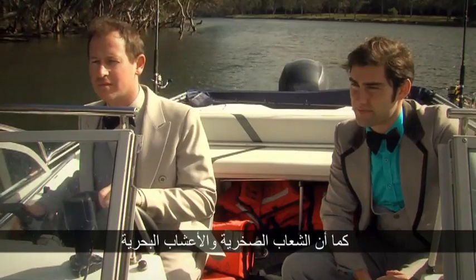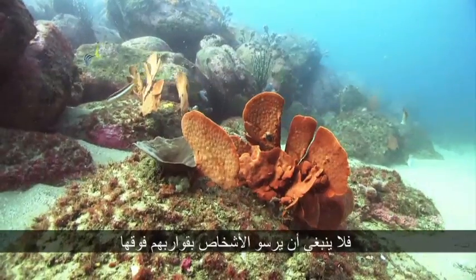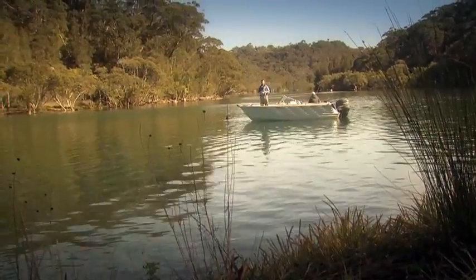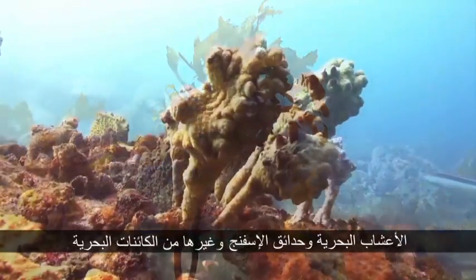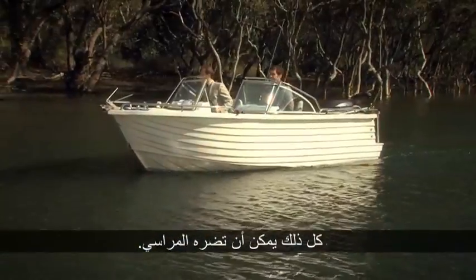Rocky reefs and seaweeds also provide food and habitat. And when fishing over them, people should only anchor for safety reasons. Stay on the drift if possible. Seaweeds, sponge gardens and other marine growth on rocky reefs can also be damaged by anchors.